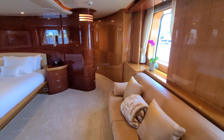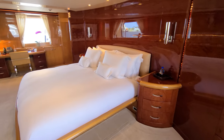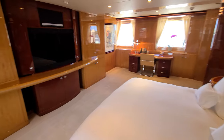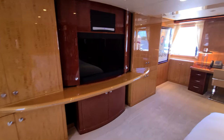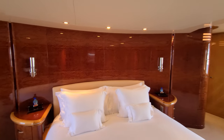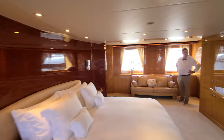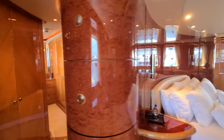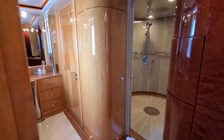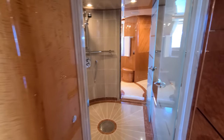And this is the master stateroom. Full beam master here on board the Excellence. It's really nice, there's a high gloss that kind of gives an illusion when you're walking by. And I'm assuming the head is around here. I like this when they go across the beam. It does go across, with the shower in the center, I like that.